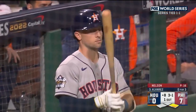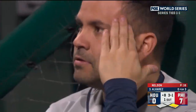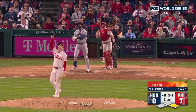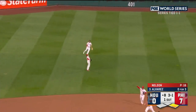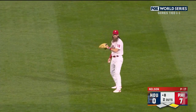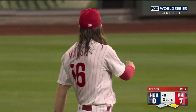Astros trying to gather some good feelings as this one winds out. Pointing forward to game 4 tomorrow. Towering fly ball into shallow center field. On its way down to Brandon Marsh, who's caught it. It was up there forever. And 2 gone in the 8th.